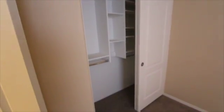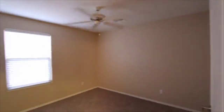Okay, and then to the left here, these are those 2 extra bedrooms I was telling you about. Here's the closet. These are decent size, a little bit small, but nothing to where, if you're not going to have kids here full time, it would still do its justice. It's not claustrophobic feeling or anything, but they're definitely not big bedrooms.